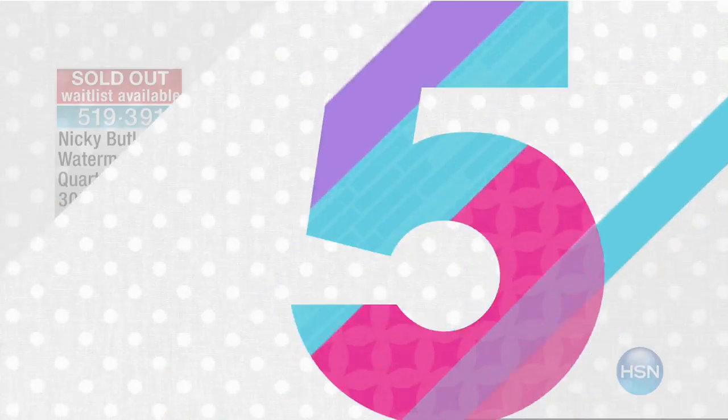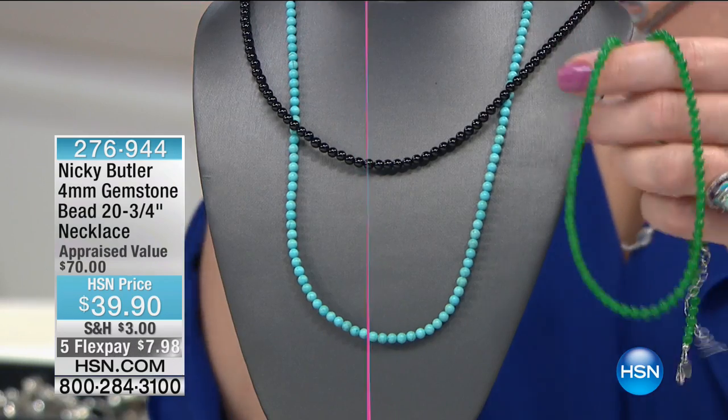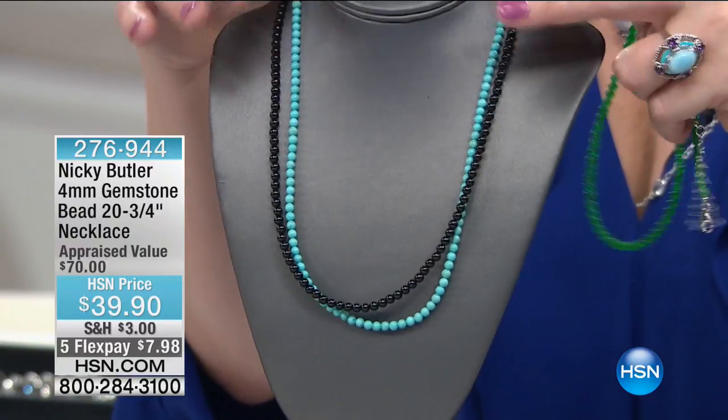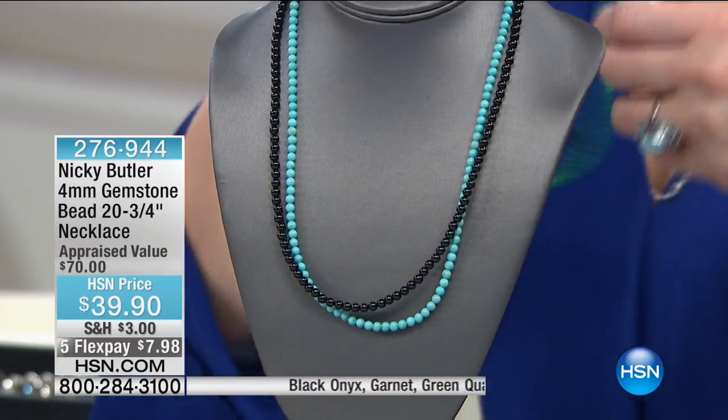It really is. Our team, our buyers and planners really wanted to bring you something special. They did. I love these colors together. Onyx and the magnesite, black and blue like that. I just want to kind of drop it down. So totally pretty. So you have onyx, you have magnesite, which looks like turquoise.